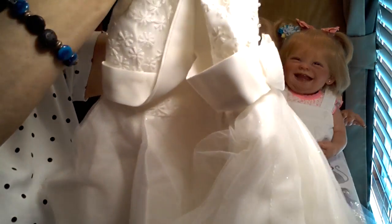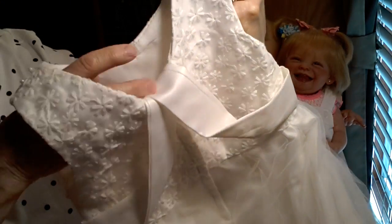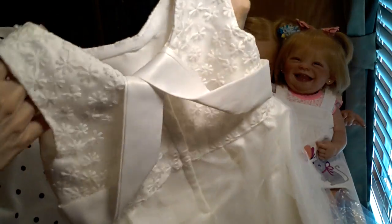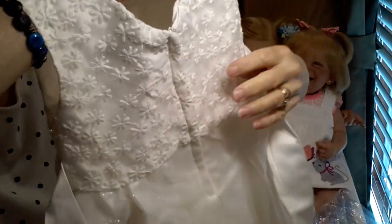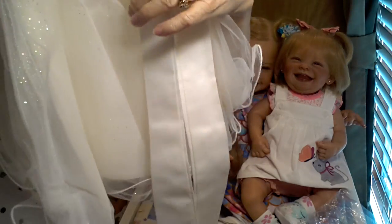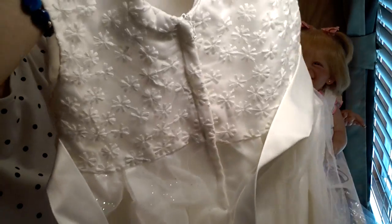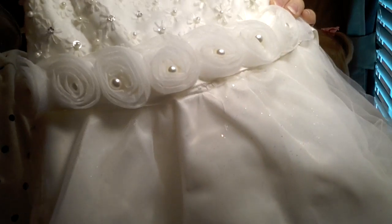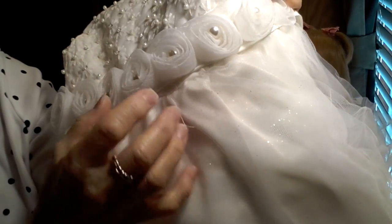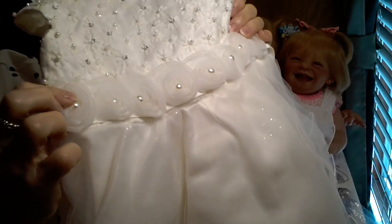And then look at the back. The back has this really special, beautiful ribbing along there. No, actually, I'm sorry, that's not how it is. It's actually a tie. Yeah, it's got a satin, really long tie so that I can tie it into a beautiful big bow for her. It's got these really pretty rose flowers in the front, with little pearls. Each one has got a little pearl in the middle.